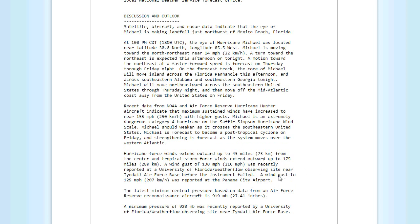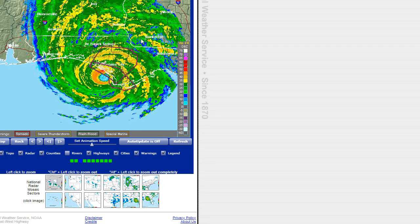A wind gust to near 129 miles per hour was observed at the Panama City airport before the equipment failed. Actually, no, 130 miles an hour was reported at a University of Florida observing site near Tyndall Air Force Base before the instrument failed, and a wind gust to 129 miles an hour was reported at the Panama City airport.